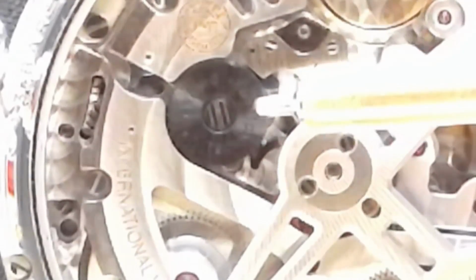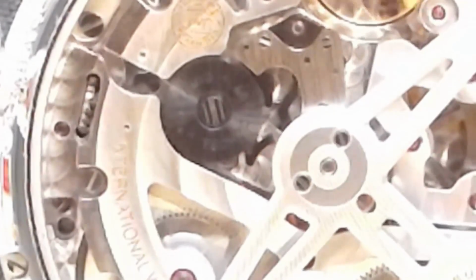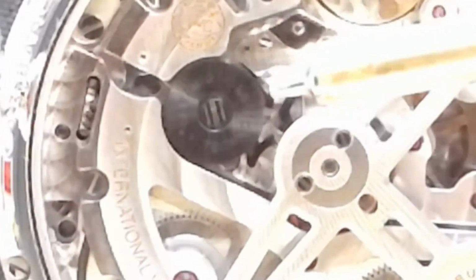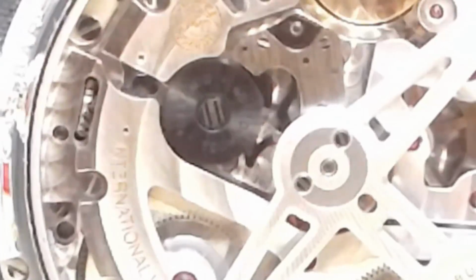Every time this oscillating weight changes direction, one grabs and the other one lets go. If you're holding the watch, it's very hard for me to show it on camera because if I move it, it goes out of focus. But as that oscillating weight goes back and forth, you can see these components, and these are ceramic now because this is one of the newer movement versions. So ceramic wheel and ceramic, I don't know the exact name of these, balls. Lighter weight, less friction, all that good stuff.